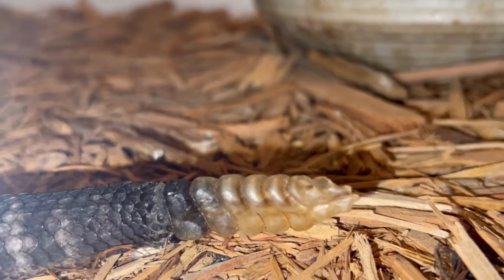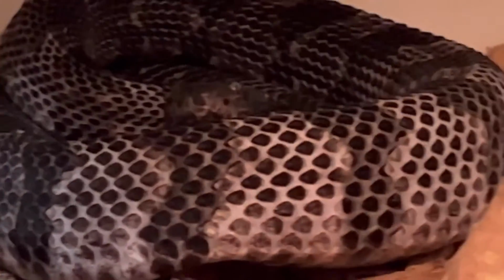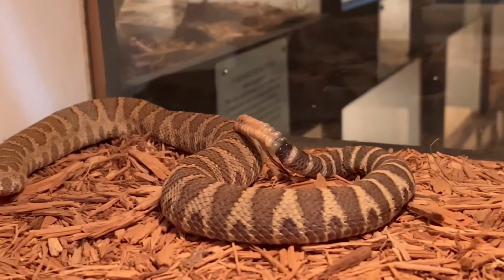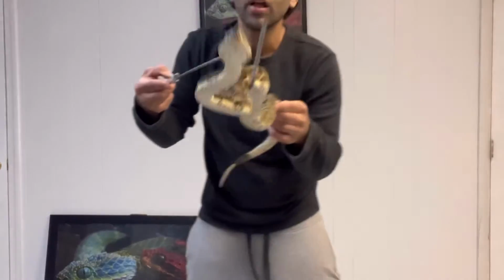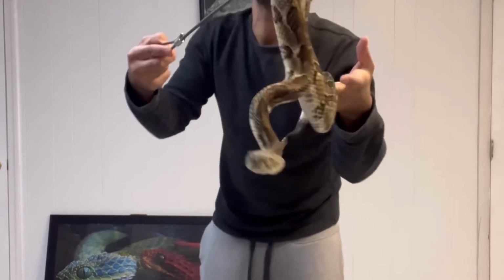Do you like rattlesnakes? Well, do I have a surprise for you? None other than the iconic timber rattlesnake.